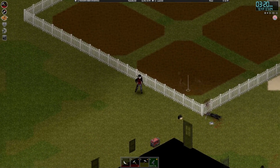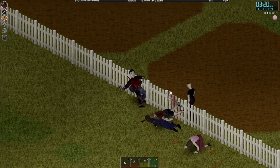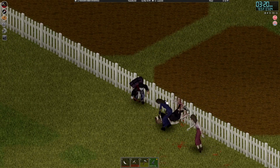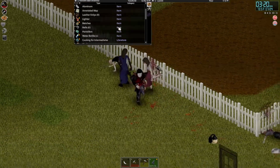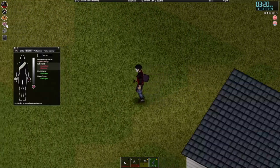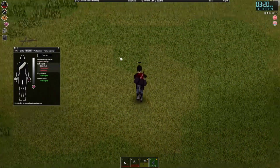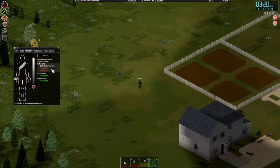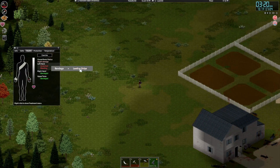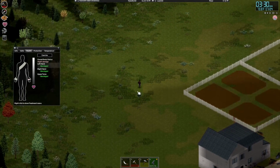We're going to utilize the fence here as our friend. Okay, that's not great. Okay, so I was holding A, and his left hand is now injured. I was holding A and I started running forward. Not great. And we're using leather strips, which is whatever. It's fine.